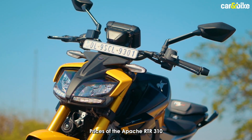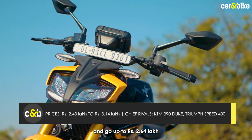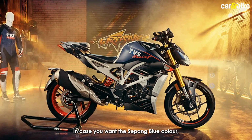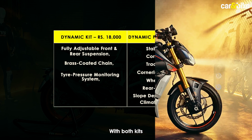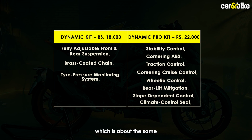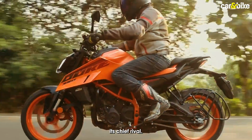Prices of the Apache RTR 310 start at 2,43,000 rupees and go up to 2,64,000 rupees for the standard variants without the two kits. In case you want the Sepang blue color, you will have to shell out an extra 10,000 rupees for that. With both kits and the Sepang blue color, the price goes up to 3,14,000 rupees, which is about the same as the new generation KTM 390 Duke, its chief rival.